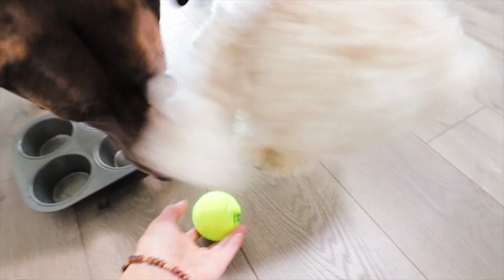He loves playing with his balls, and then he loves treats. Bentley's more interested in treats. That is a house favorite on rainy days or really, really hot days when they can't get out. As you saw, they go pretty quickly with that, but if this is your dog's first time, it can often take them a long time.